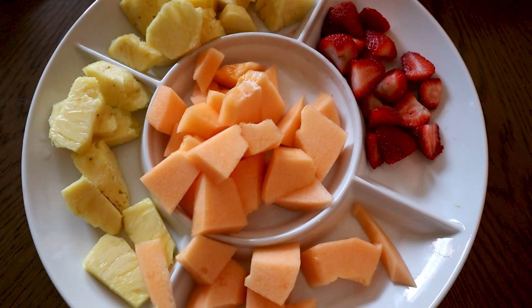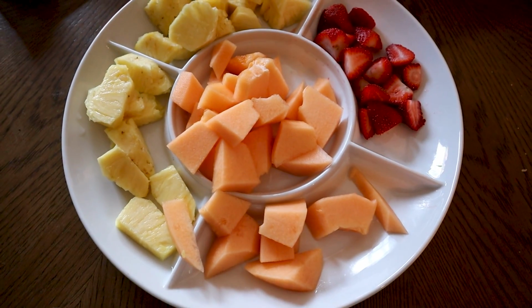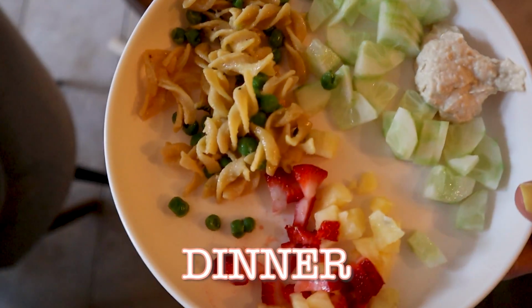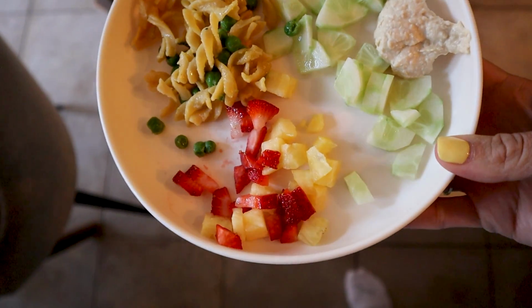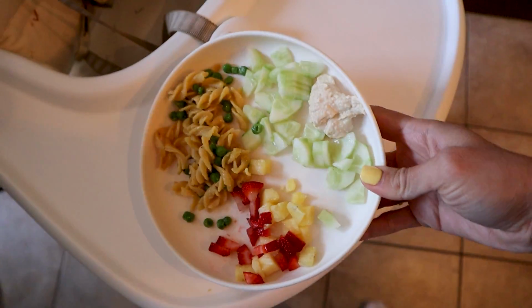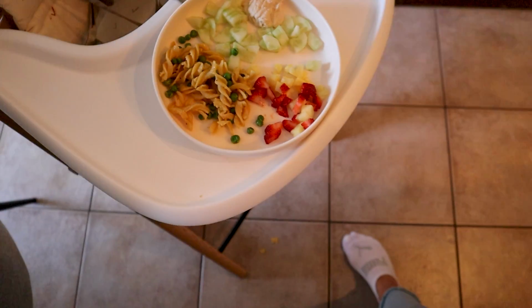All right, now I'm gonna prep Sage's dinner, and then I'll figure out what I'm having for dinner. All right, Sage is having some cucumber pasta with peas and some pineapple and strawberries, and then she's been really into hummus lately. So I have just a dollop of that on the side.